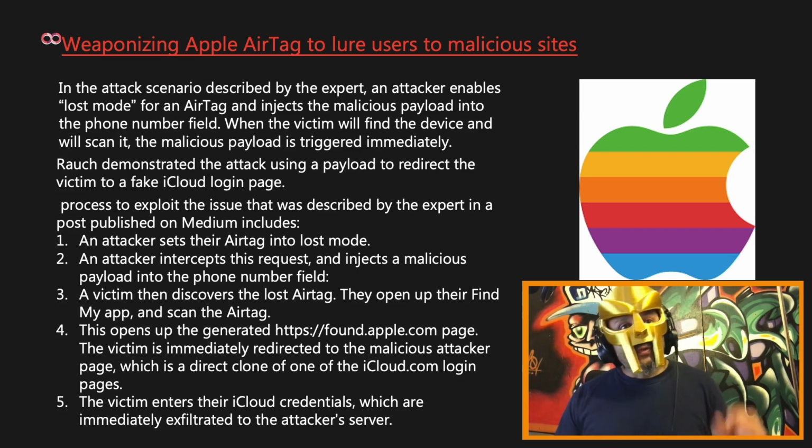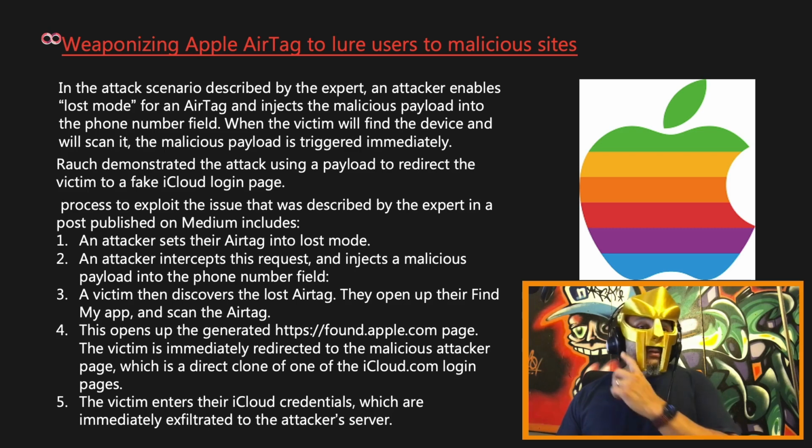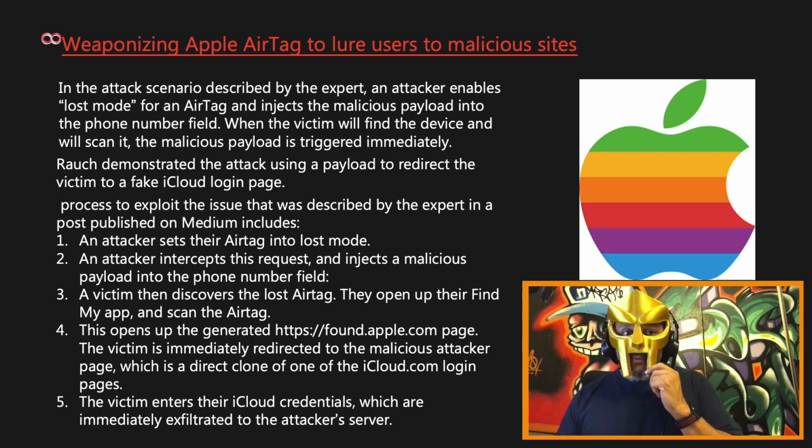The process to exploit the issue, described by the expert in a post published on Medium, includes the following. An attacker sets their AirTag into lost mode. An attacker intercepts this request and injects a malicious payload into the phone number field. A victim then discovers the lost AirTag. They open up their Find My app and scan the AirTag. This opens up the generated URL found.apple.com page. The victim is immediately redirected to the malicious attacker page, which is a direct clone of one of the iCloud.com login pages. The victim enters their iCloud credentials, which are immediately exfiltrated to the attacker server.